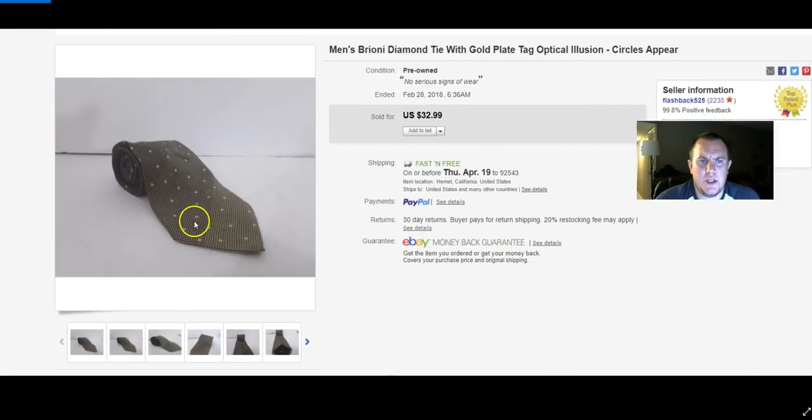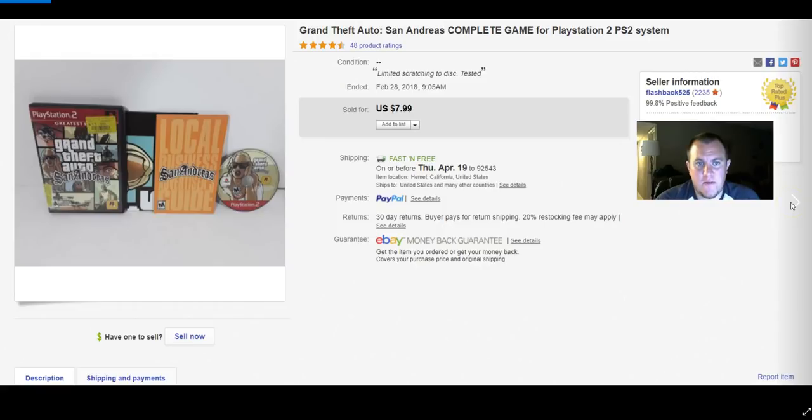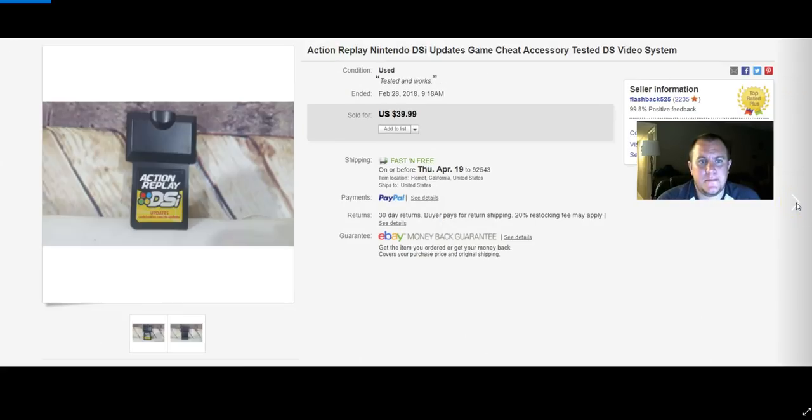Brioni tie. This one kind of changes color as you move around. Paid $3. Sold it for a best offer of 20. More of the Atlas track. This came with the Tyco one that I paid 5 for. I sold the first batch for 45. Sold these ones for 28. They were brand new. Another Grand Theft Auto. This one sold for $7.99.